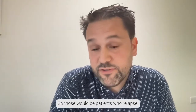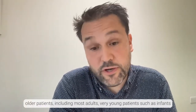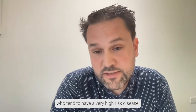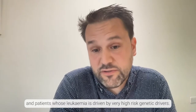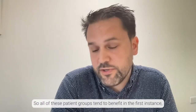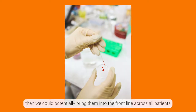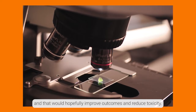So those would be patients who relapse, older patients, including most adults, very young patients such as infants who tend to have very high-risk disease, and patients whose leukemias are driven by very high-risk genetic drivers. So all of those patient groups stand to benefit in the first instance. But if these things work, then we could potentially bring them into the front line across all patients, which hopefully will improve outcomes and reduce toxicity.